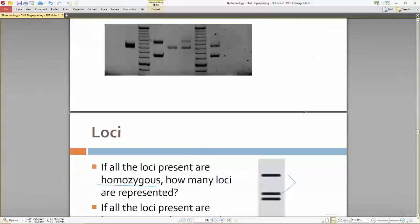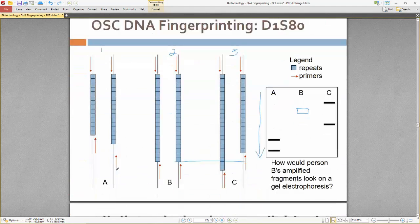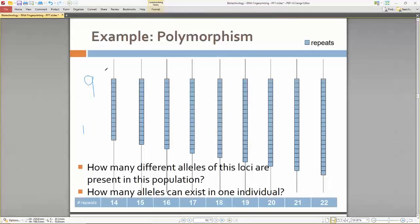Okay, so in this example, you know if they're homozygous or heterozygous, and then you can say the number of bands that they have. This is just looking at it differently. This doesn't have to be at one loci, right? You don't know which loci this is. You don't know how many loci this is. You just know if it's homozygous or heterozygous. So this is just a completely hypothetical question. At most, you can have two bands per loci. Does that make sense, guys?